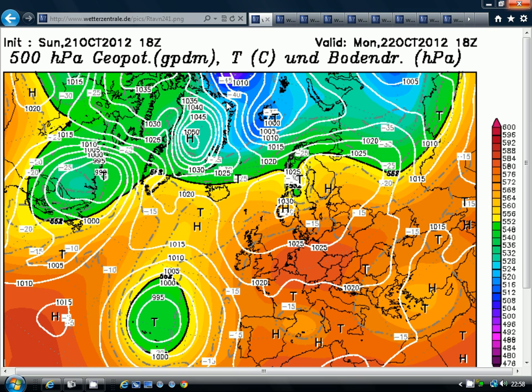A complete change in the weather is on the way this week from near summer type conditions, some parts of the continent today, through to winter, proper winter weather by the weekend. So a real, dramatic change in the weather on the way in the coming week across Europe.